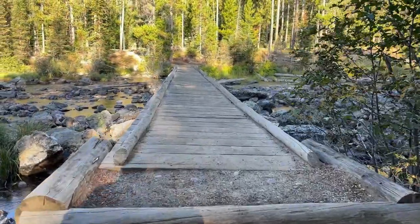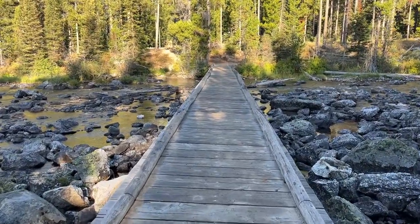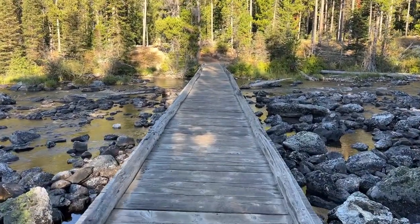They did. This is a hell of a bridge. Almost a mile, right? A mile already? Shoot! All right, check this out. This is pretty cool.